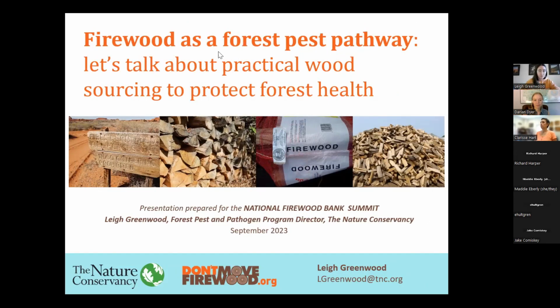Firewood is absolutely, no question, a major problem from the forest pest and pathogen perspective. That doesn't mean there's anything wrong with firewood. It means that our modern ways of moving firewood really long distances in occasional situations, coupled with the increasing number of different forest pests and pathogens in our forests, both non-native pests that are invasive from other lands, as well as native pests that are now moving around more due to either climate change or human activities, creates a combination problem.